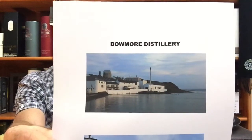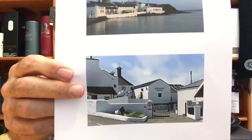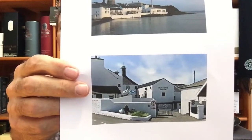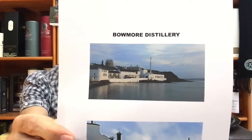So there we've got a beautiful photograph of the Bowmore Distillery and a bit of a close-up. That's the entrance from the town of Bowmore, from the street side, and that is from the ocean side. I can still remember when we visited. What a fantastic visit that we had there at the Bowmore Distillery. So I'm excited. Here we go.